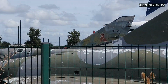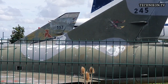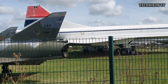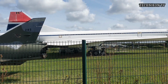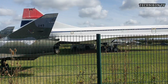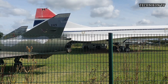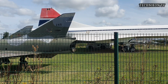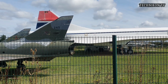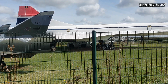Here we go. Coming back to our aircraft here, 2 Mirages, 352 and 245. Yeah, over there. And then we got our Concorde over there. Yeah, it's amazingly, even the tag truck is marked by the number of the aircraft, 593. So this Concorde had its own towing tag. And then when the aircraft was retired, the tag also was retired.